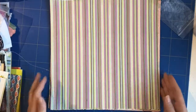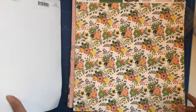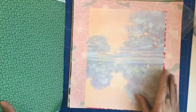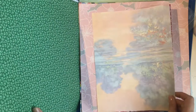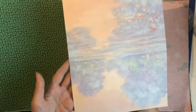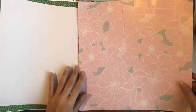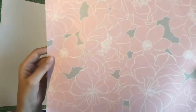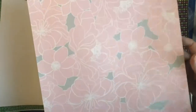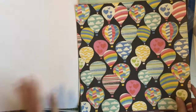Wonderful. There is some scrapbook paper, look. Oh, beautiful. This is pretty. Look at the pastel colors. Love them. Ooh, wow, this is nice paper. I don't know if you can see the shine. It's beautiful. Just lots of different papers. Look at the balloons. Love them.